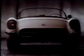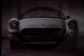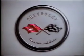It was the early 50s. I lived in a little town with mostly pickups and four-door sedans. One day on Main Street, there it was, a white two-seater convertible. It was a Corvette, the first one I'd ever seen.